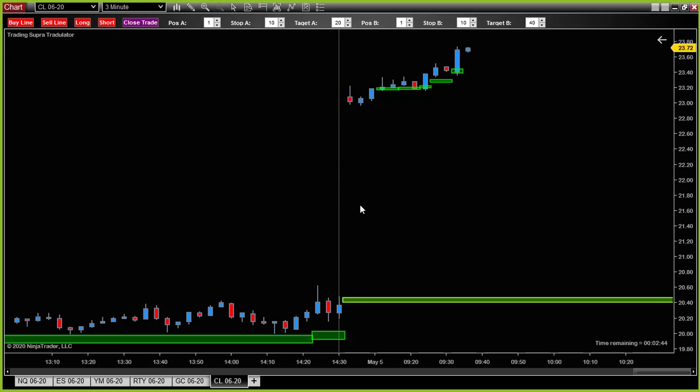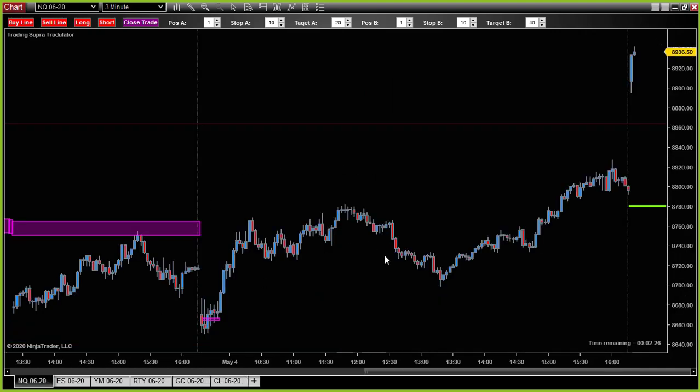All of the futures contracts, all of the months, are June. So for symbol NQ, NASDAQ, ES, S&P, YM, Dow, RTY, Russell, GC, Gold, CL, Crude, you should have your EdgeMinder zones loaded on your screen, and they should match what I have put onto my screen.